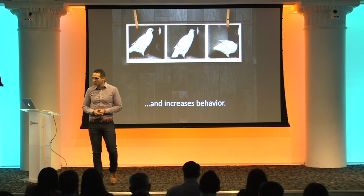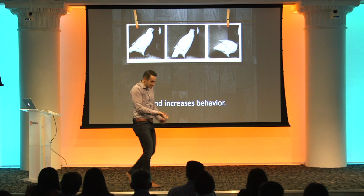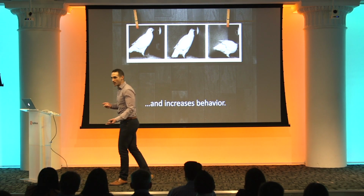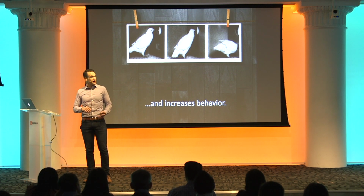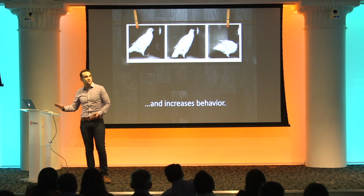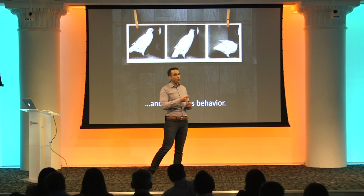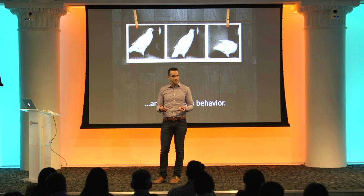But then Skinner had a little problem. He started running out of these little food pellets. He didn't have enough to go around to give a pigeon every time, so he started giving them a pellet once in a while. So sometimes the pigeon would peck at the disc, no reward. The next time the pigeon would peck at the disc, they would receive a food pellet. And here's what Skinner observed, that the rate of response, the number of times that these pigeons pecked at the disc, increased when the reward was given on a variable schedule of reinforcement.